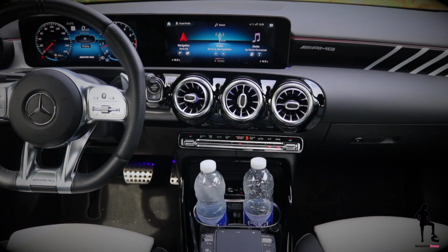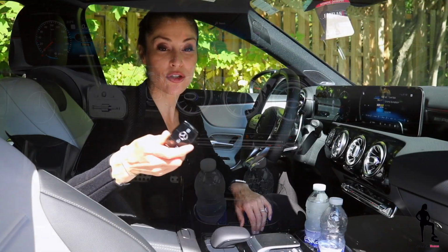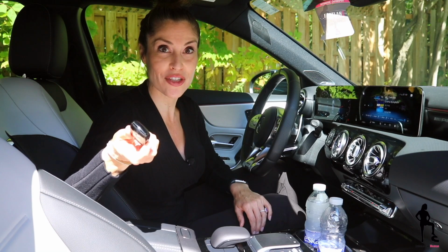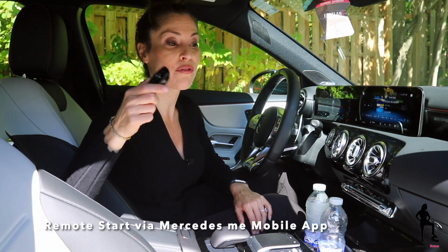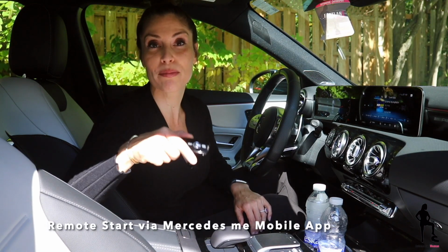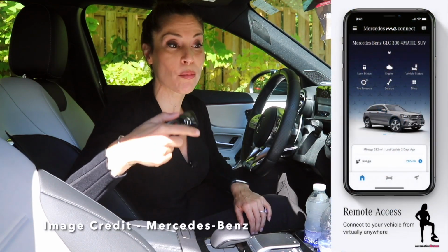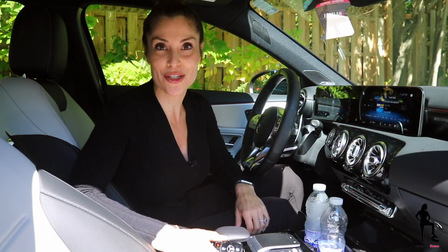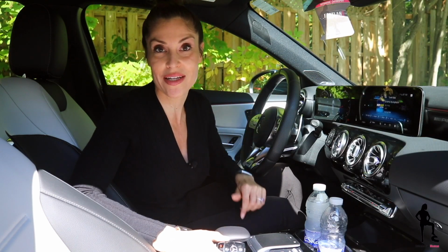So first, when you take delivery of your all-new vehicle, you'll receive 2 smart keys. Ask your Mercedes specialist about a remote starter for your vehicle, because through the Mercedes app, you receive a remote starter complimentary, and that's fantastic if you live somewhere where it's cold, because you could automatically preheat your cabin.